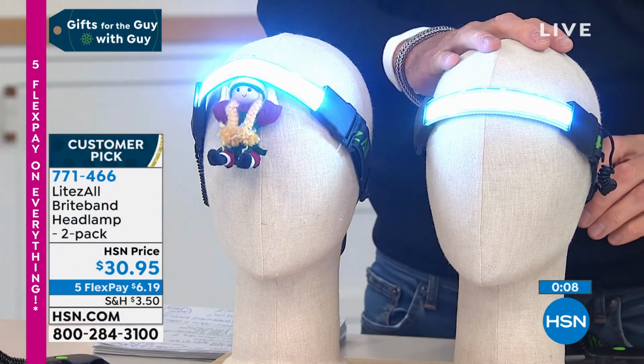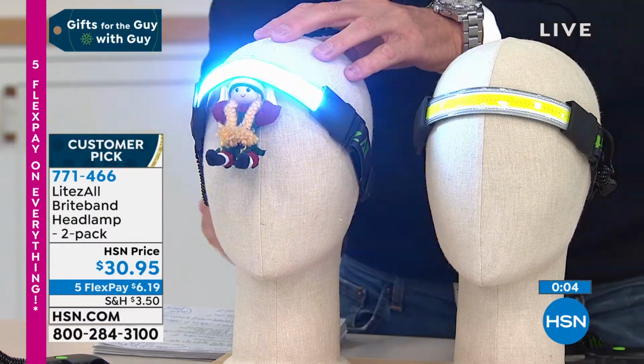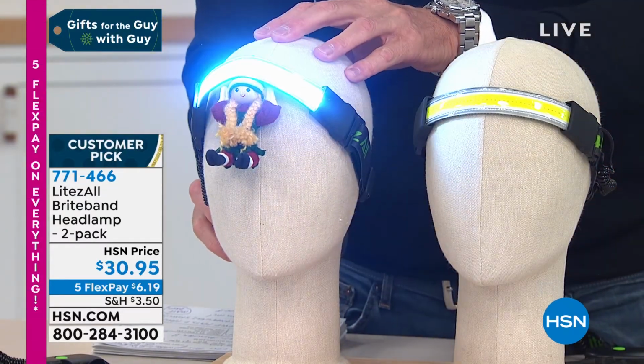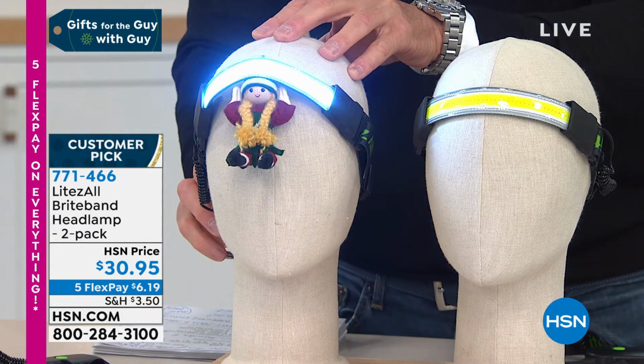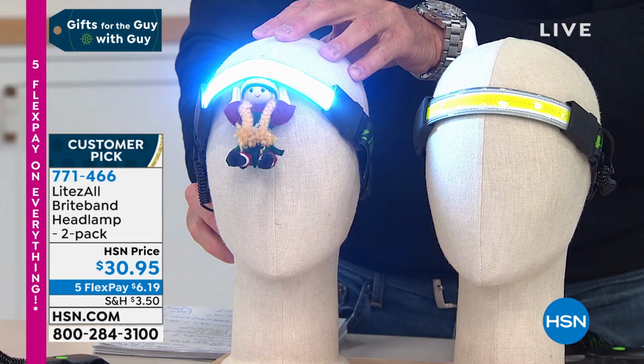So, isn't that cute? So, a couple different modes. You can have it blink. You can have it turn off. I'll turn them both off so you can see. So there's off. There's the full light. Okay, there is the lower light, because you may not need all that much light. And then finally, there's the blinking light.